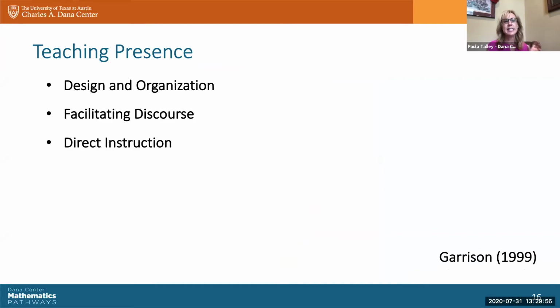So Garrison, he's careful to mention that all three of these aspects in the teaching presence, you have your design, organization, facilitating discourse. So when you actually dig into his research, he talks about this in direct instruction. Top of mind for faculty is we have to think about that assessment piece. So what are the ways in each of these aspects of the teaching presence that we actually include assessment?